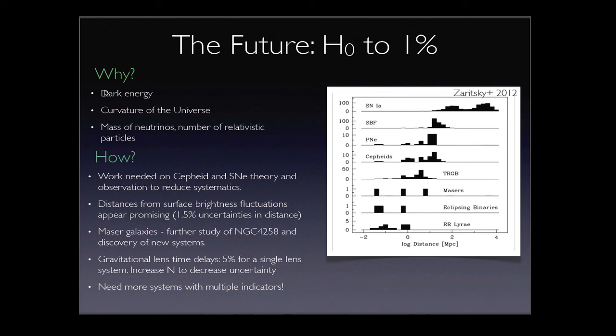But the problem we have right now is illustrated by this plot on the right-hand side by Zaritsky. We don't have many galaxies that host more than one distance indicator. Sometimes we get lucky, like we have galaxies that have Cepheids and eclipsing binaries or RR Lyraes. But it's going to be very, very rare that you see a galaxy where you can measure RR Lyraes and a supernova, or even Cepheids and a supernova. So what we need is to find more galaxies with more of these distance indicators.